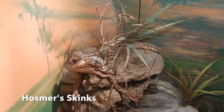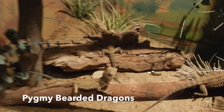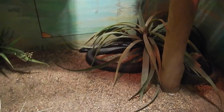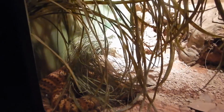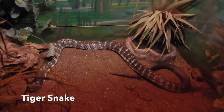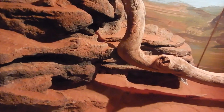So here we have a few Hosmer skinks, and then in the next exhibit here we have Pygmy bearded dragons. So in this part here we have a few different snakes. There was your blue-bellied, this is your death adder. I really like this row of snake cages. They're very well set up and very natural, and I just really like them.